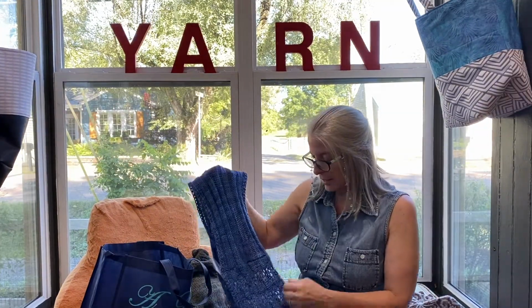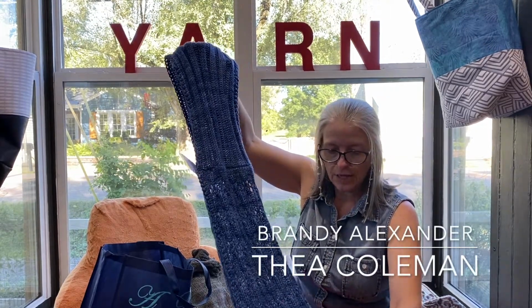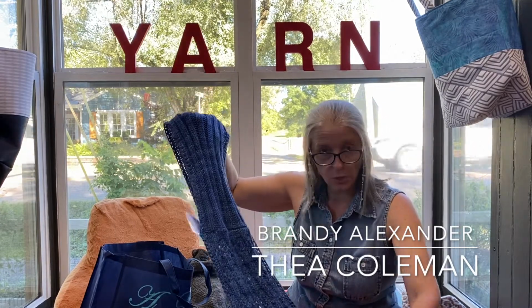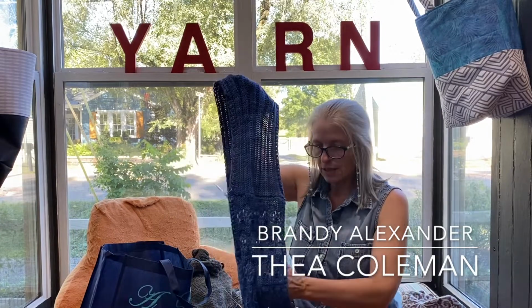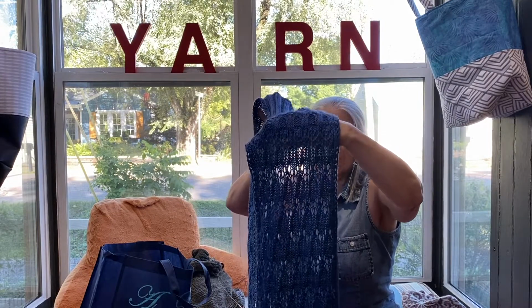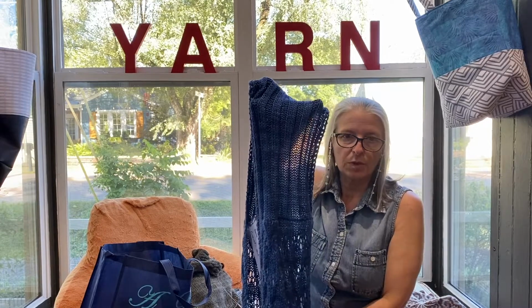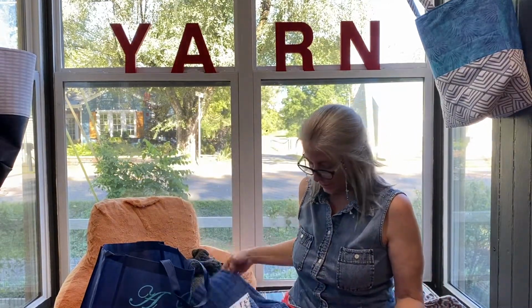This is Brandy Alexander. It is a lovely cowl in Anzula Luxury Fibers Croquet DK. This is superwash merino and tussa silk. It has a very nice hand, and you can see the stitch definition is really nice, whether you're doing a lace pattern or just ribbing. It's a beautiful piece. You gotta come feel it.